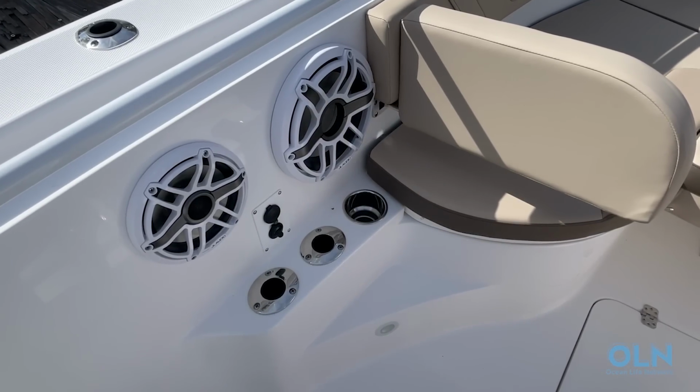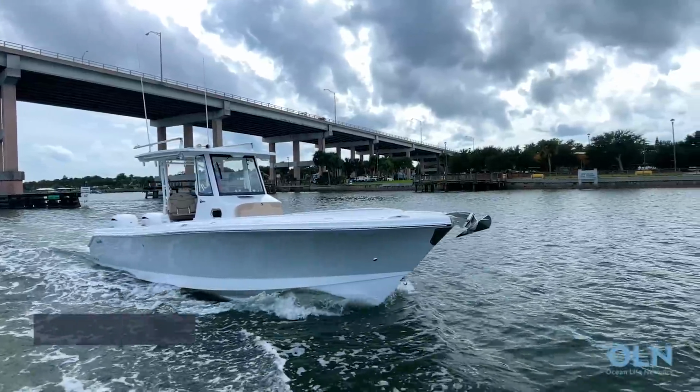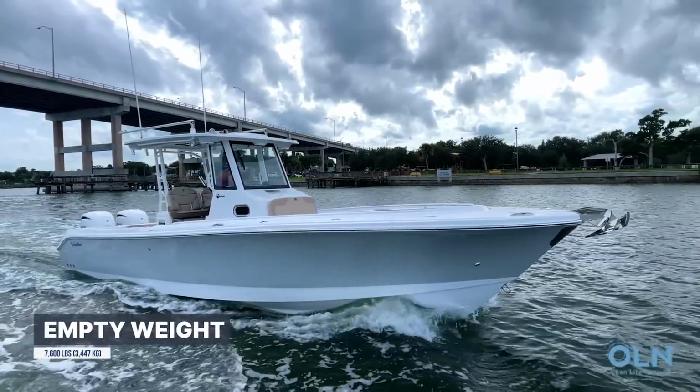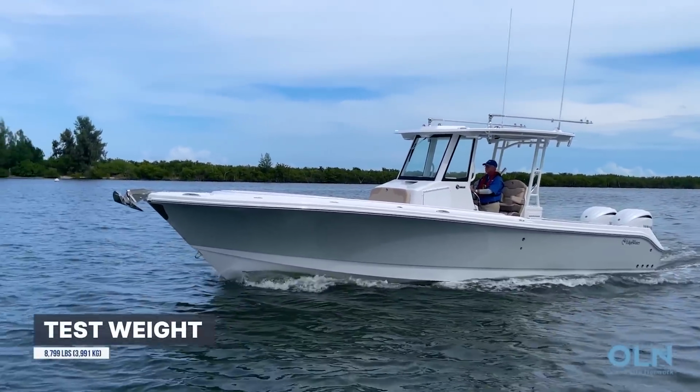cup holder. EdgeWater designed the 325cc with a length overall of 31 feet 10 inches, a beam of 10 feet 2 inches, and a draft of 22 inches. If we start with her empty weight of 7,600 pounds, add in 33% fuel and the 3 people we had on board, then we come up with an estimated test weight of 8,799 pounds.